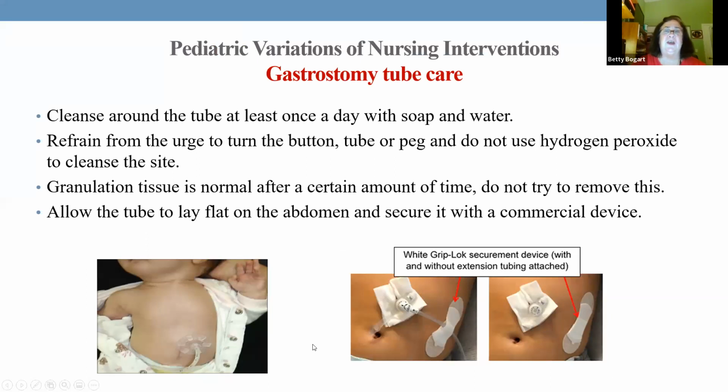Okay, gastrostomy tube care. So many times we need to feed a child, and I've given you a couple different types of gastrostomy tubes here. See the one with the little thing attached? It's a button. It's great because the tube comes off when you're done feeding. The other one looks like a Foley catheter coming out. You can't remove it. So make sure you secure it well.